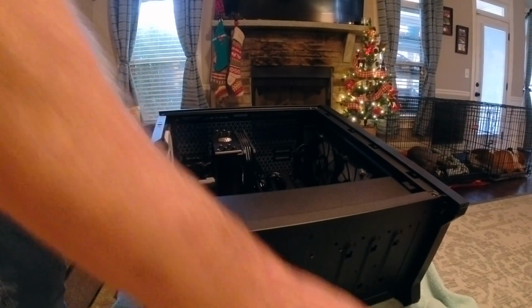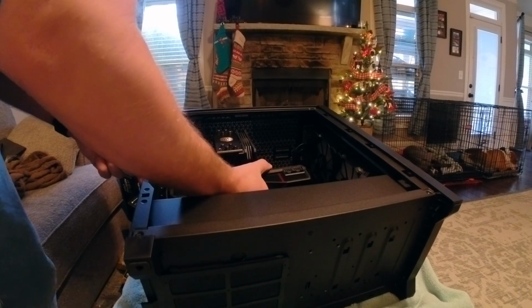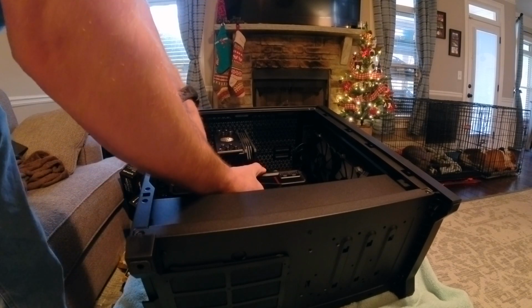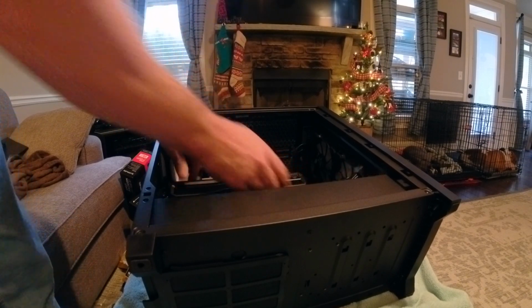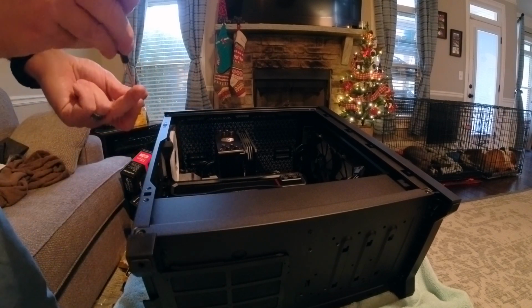So what we're going to do here is gently drop this in. Make sure you're not hitting wires or any other plugs, and nothing's going to interfere with it. You want to line it up with that PCI slot. Kind of rock it until, I don't know if you heard that, but there was a click. So that is now in, but we still need to secure that.